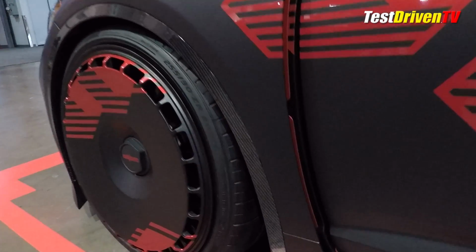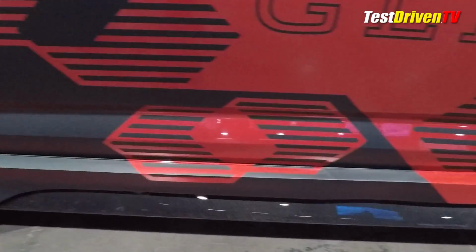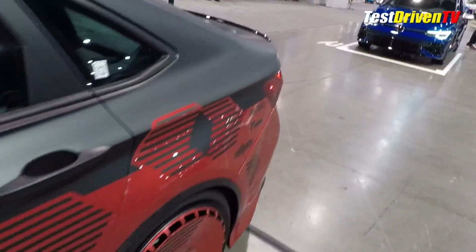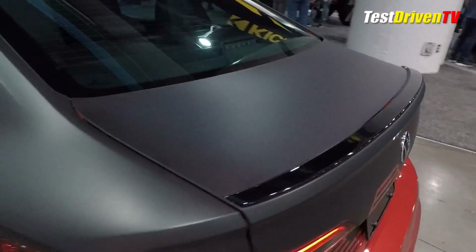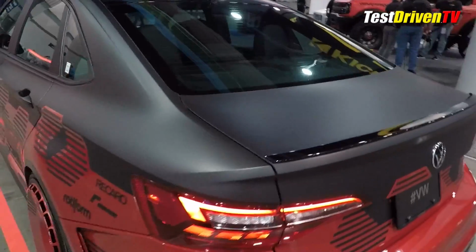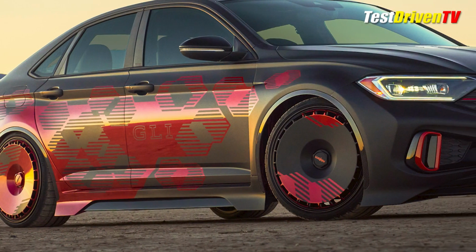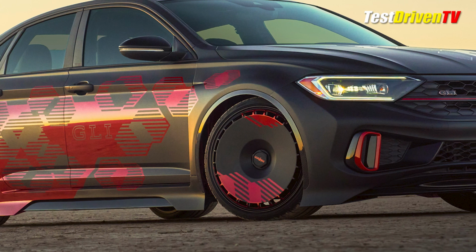Nice! But what about the power? Yeah, it's got that too. The modified 2-liter turbocharged 4 now cranks out some 350 horsepower and 372 pound-feet of torque. It comes by way of a Racing Line IS38 performance package, an R600 carbon fiber cold air intake, and a modified intercooler along with a heavy-duty oil cooler.